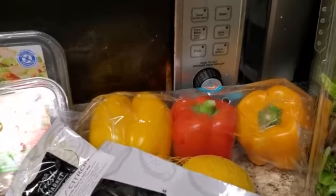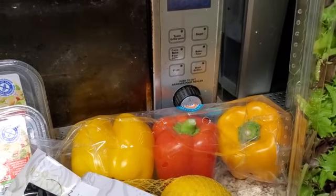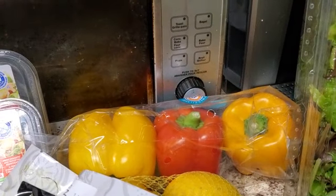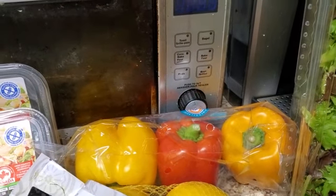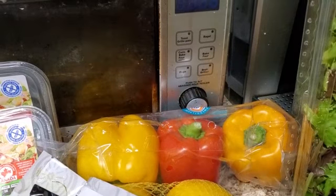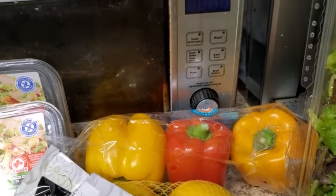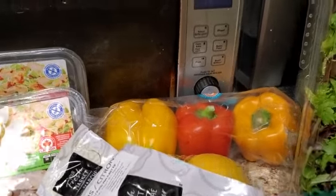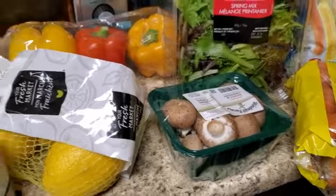So I have my peppers, and my peppers I use in my stir fries, in my salads. I love to roast them. I like to add them to my burgers. You can check all my recipes, my veggie burgers, my chicken burgers, and you can add them to pretty much your eggs, your egg muffins, your frittatas, your quiches, your omelets, okay? Always good to have a variety, and I love the different colors. And mushrooms. I just buy the canned mushrooms, but I also buy cremini mushrooms as well.